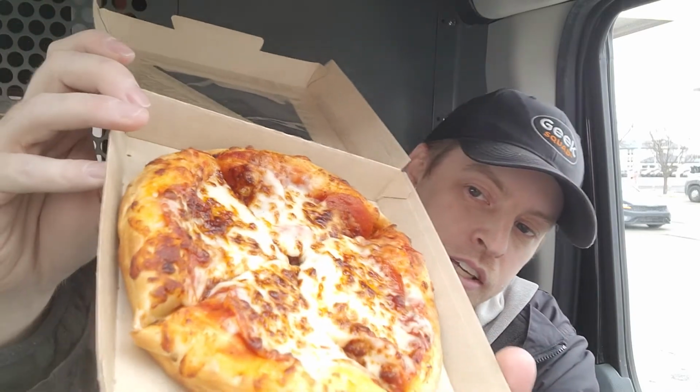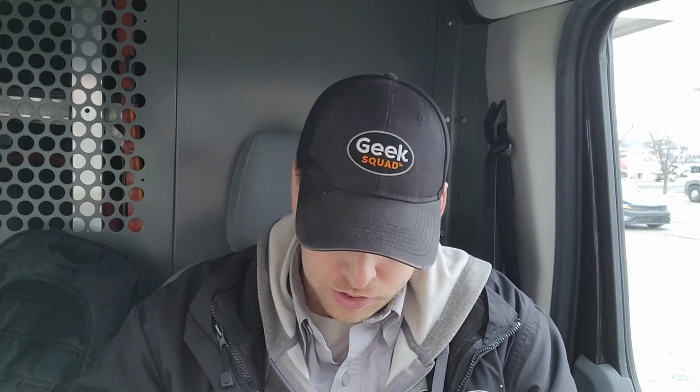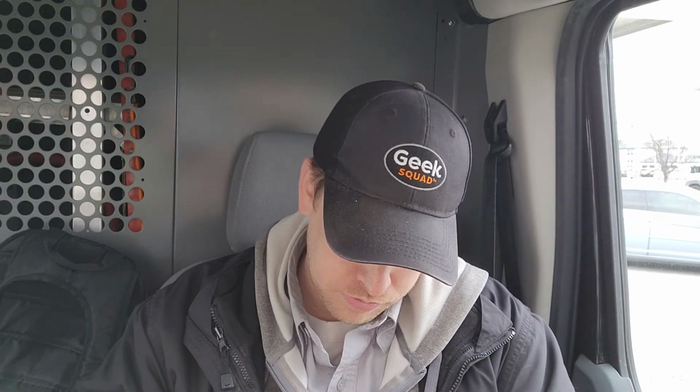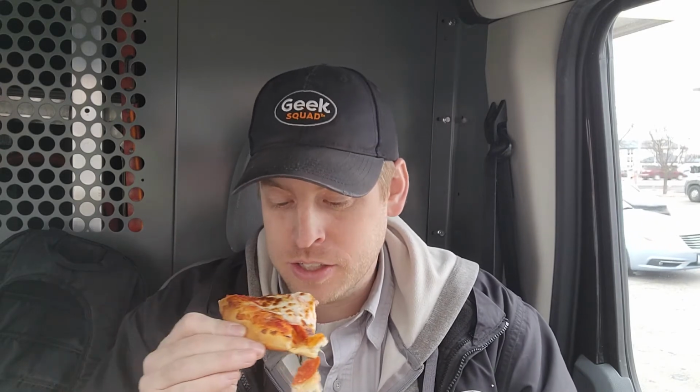I can't get the camera right. So, little pizza here, $3.89 for a little pizza. They did have a sign that said $5 for a large, but that's just a little too much pizza for lunch. It's nice and hot. I ordered it fresh, so let's go in for a bite, see how it is.